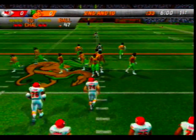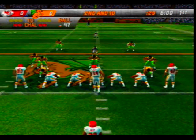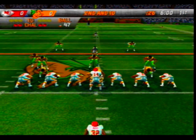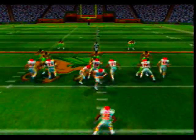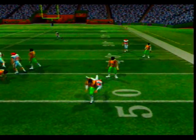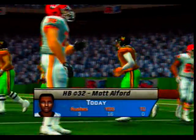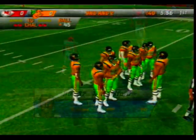Second and 10. Ball on the 47-yard line. Here it comes. Yes, the home team comes out in a nickel package. Gets the call. They'll spot this one at the 45-yard line. A successful running attack requires good blocking up front to be effective.